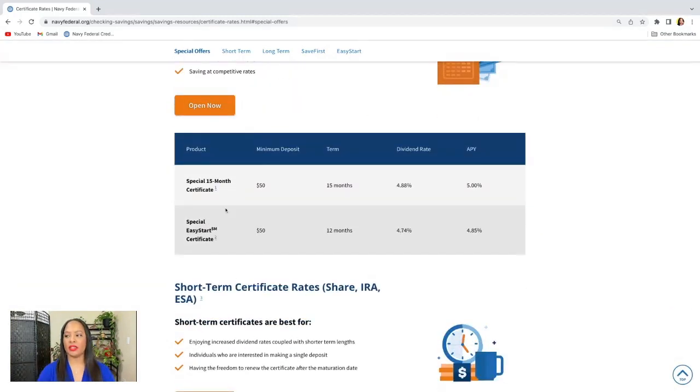Right now, what it's stating is you have a dividend and then you have an APY. The APY is the annual percentage yield, and the dividend is how much they put in there every month. When you open their certificate, it's going to ask you, when you get your monthly dividend, do you want to put the dividend back in the certificate, or into your savings account, checking account, or another account? Even though I got my certificate on January the 24th, I believe, at the end of the month they already put a dividend in there, and it was $4.88.